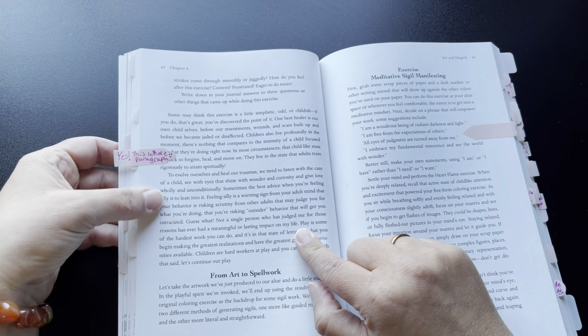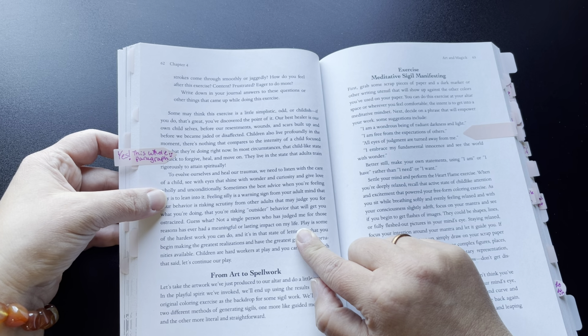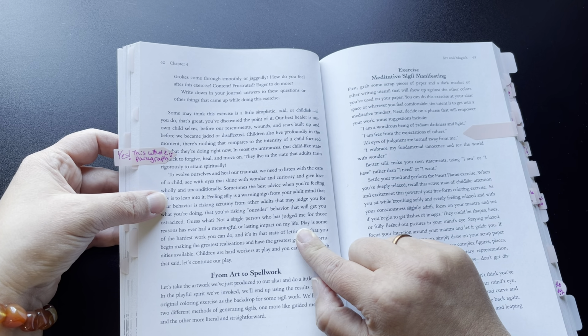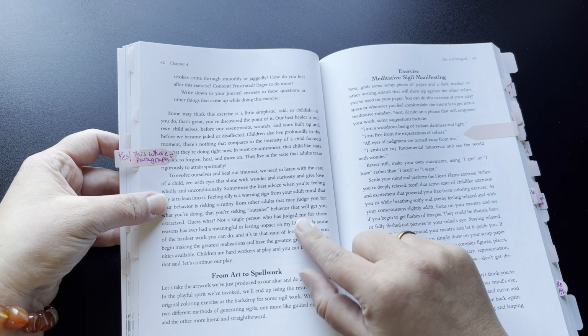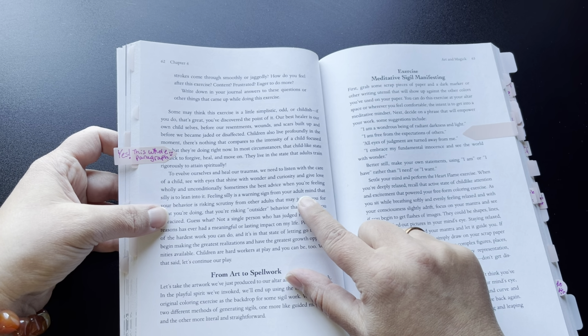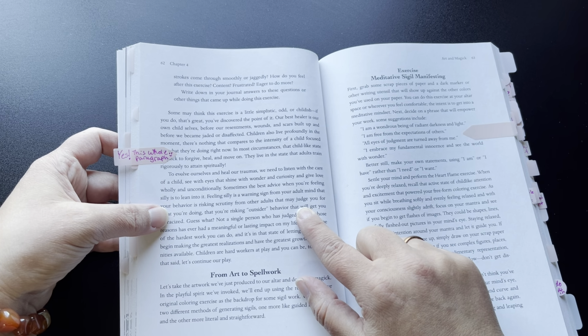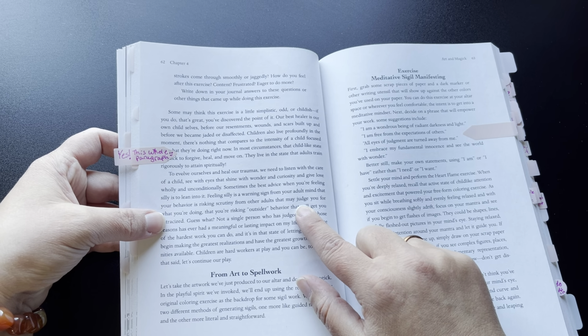To evolve ourselves and heal our traumas, we need to listen with the care of a child, see with the eyes that shine with wonder and curiosity, and give love wholly and unconditionally. Sometimes the best advice when you're feeling silly is to lean into it.